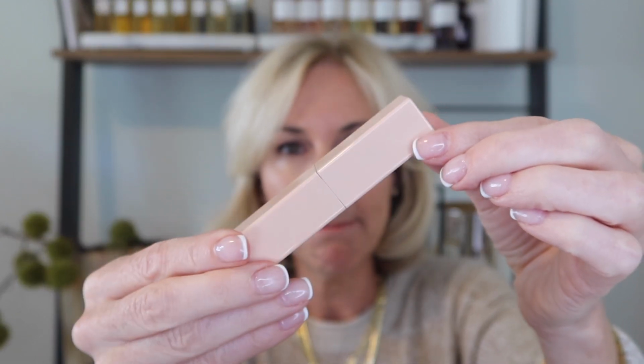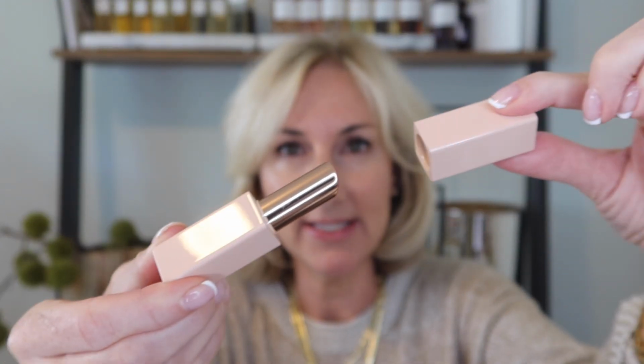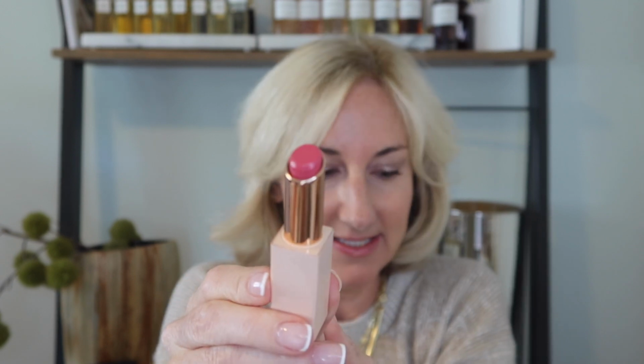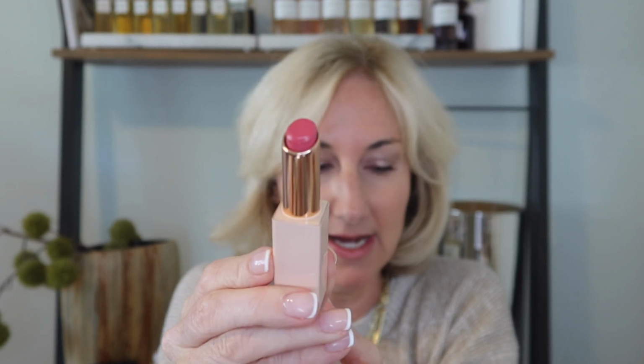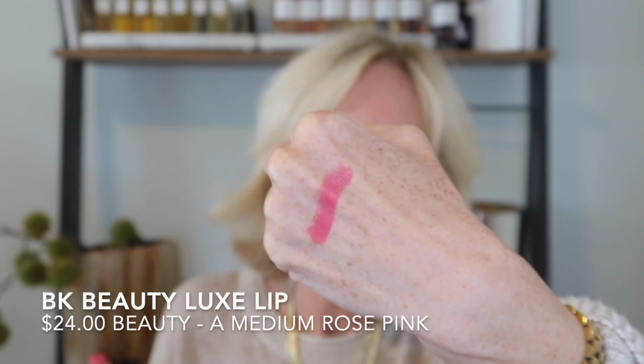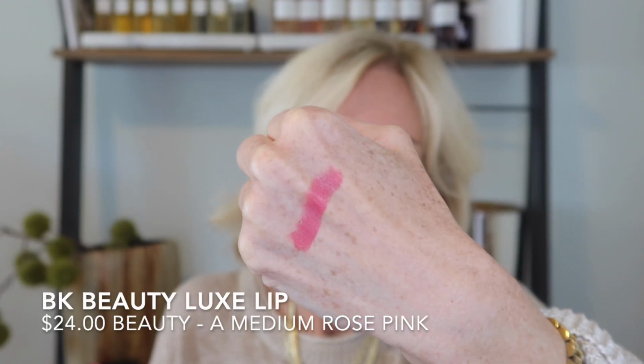Okay, I'm going to start with her 6 new shades. We're going to start with the shade Beauty. They come in this really nice pink packaging that is magnetic. Really nice case here. And this is the shade Beauty, which is a medium rose pink.